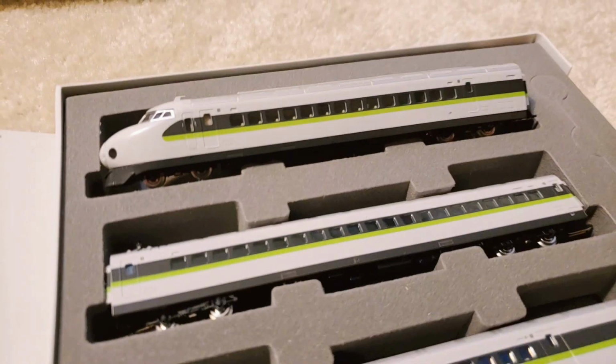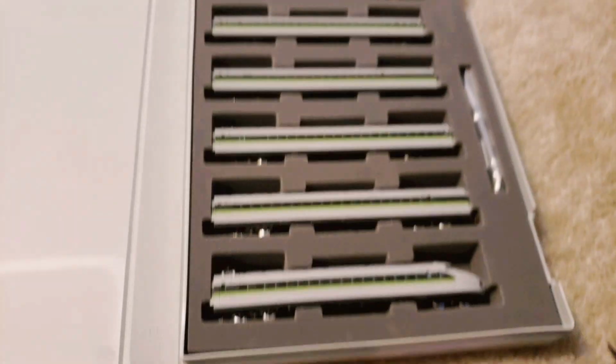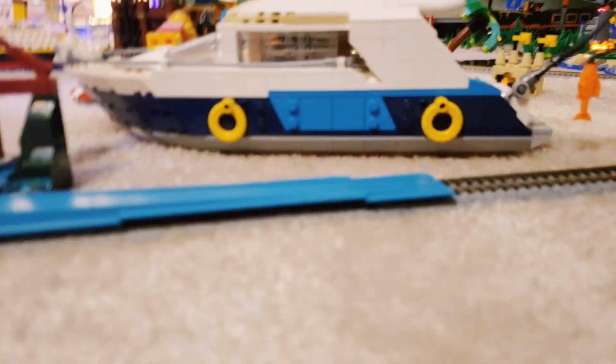Let's see if we can get a good thumbnail shot. Something like that. There's the back. Of course, they look the same. Alrighty, let's see if we can get this on the track. And give it the old runaround. Slide that over there. I got my re-railer set up. All good.